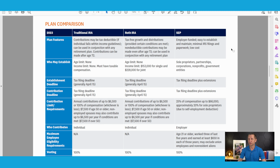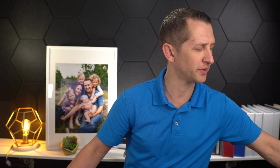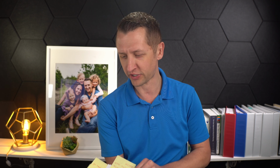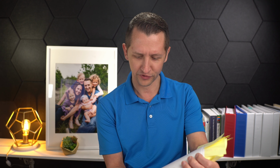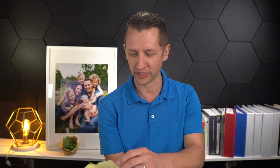Now, I like the SEP sometimes. And with the Secure Act 2.0, we're going to have the Roth side to it. And in fact, let me see when that date goes into effect. I have the Secure Act cheat sheet here. I haven't memorized that yet. December 31st, 2022. So we're already in that. So in 2023, you can have a Roth side to your SEP IRA and make those contributions.